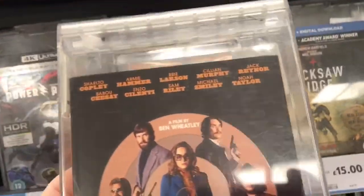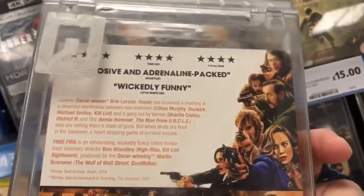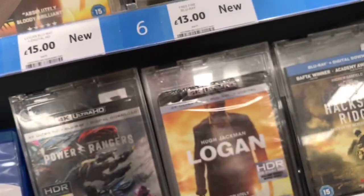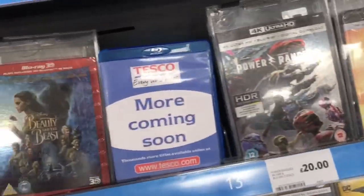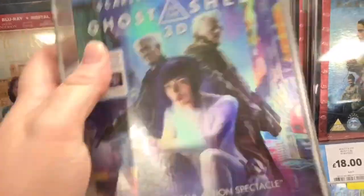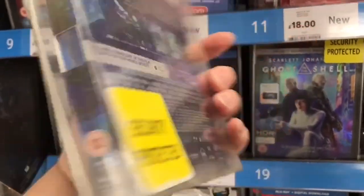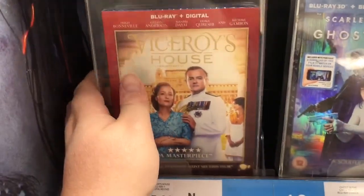And also Free Fire as well, which actually did look pretty good, kind of a shootout type thing, but comedy. So yeah, I'm looking forward to watching this. This is another one I missed in the cinema. Well, don't you ever go to the cinema? You wouldn't think so, would you? Also, Ghost in the Shell 3D. Also with a shiny slip. So that looks pretty good. £18, that's not too bad.